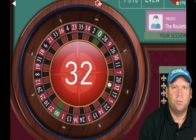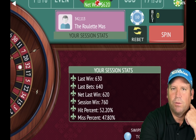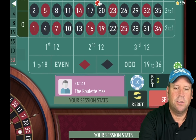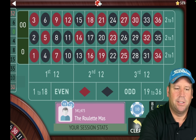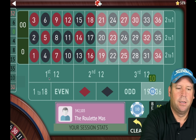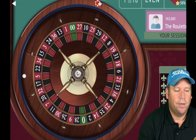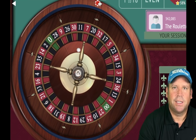And that's a 32 red. That's what we needed. Look at that, $620 win. We're up $760 now. Wow, that's incredible. And first 12 is now going to go from 10 to 20. And we need to clear out the 19 to 36 though, back to 10. So 20 on first 12, 10 on 19 to 36. And we're 14 minutes, 45 seconds in.